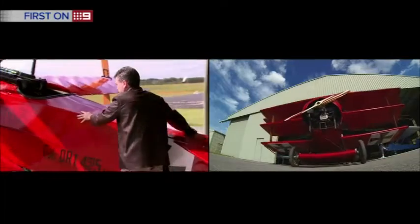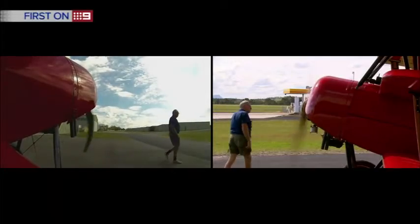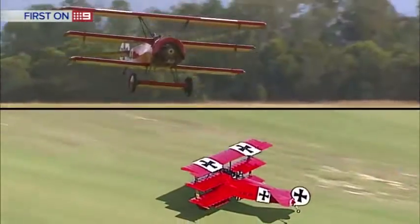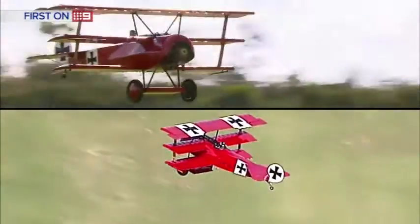It's the brainchild of a bunch of volunteers. The Australian Vintage Aviation Society. The DR-1 is their flagship. They say the only flying World War I replica in Australia. It has special significance.